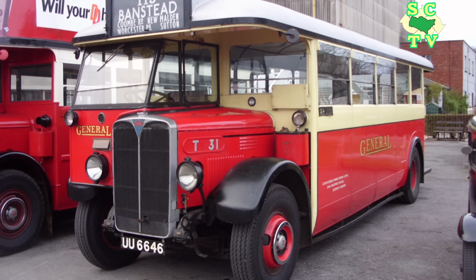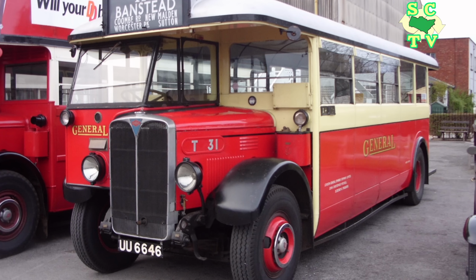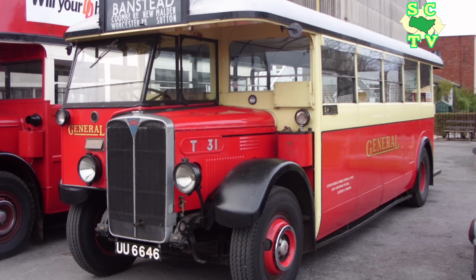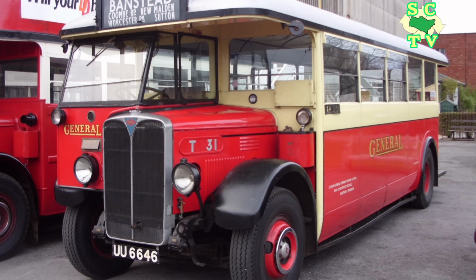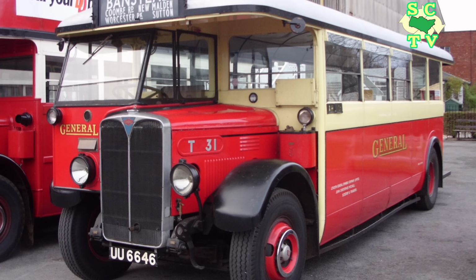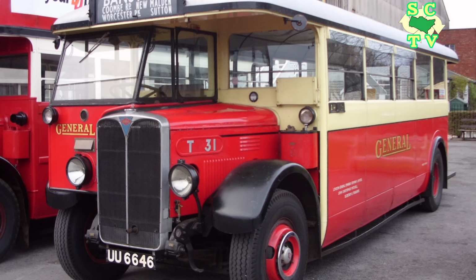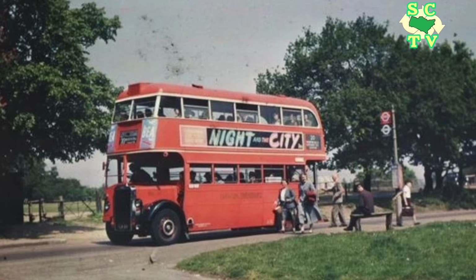And when you think of AEC buses, you tend to naturally think of London Transport. Now, that's not to say that London Transport exclusively only took AECs, because we know that's not true, don't we? But they were committed to buying at least 75% of its vehicle chassis from AEC. Now, that doesn't mean that other companies didn't get a look in with the vehicle manufacturing, because they did. There were vehicles like the GS, the Guy Special, and the unfortunately coded STDs.